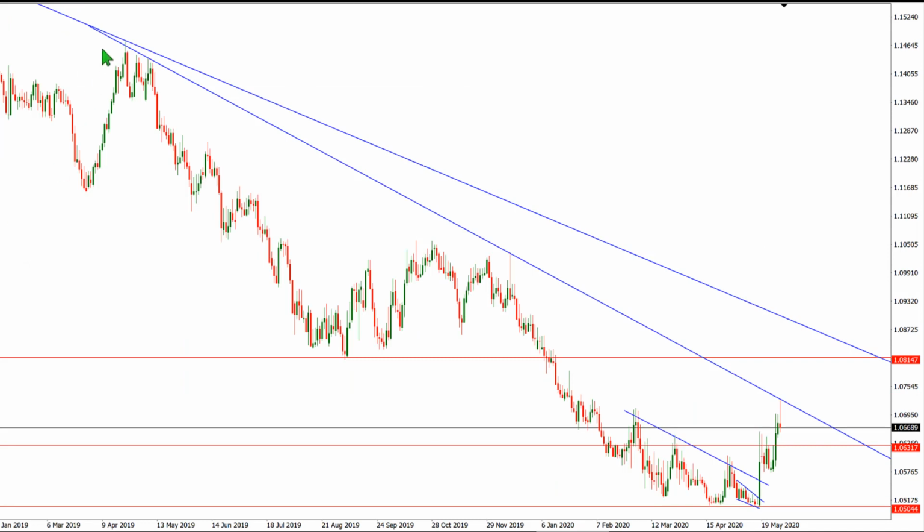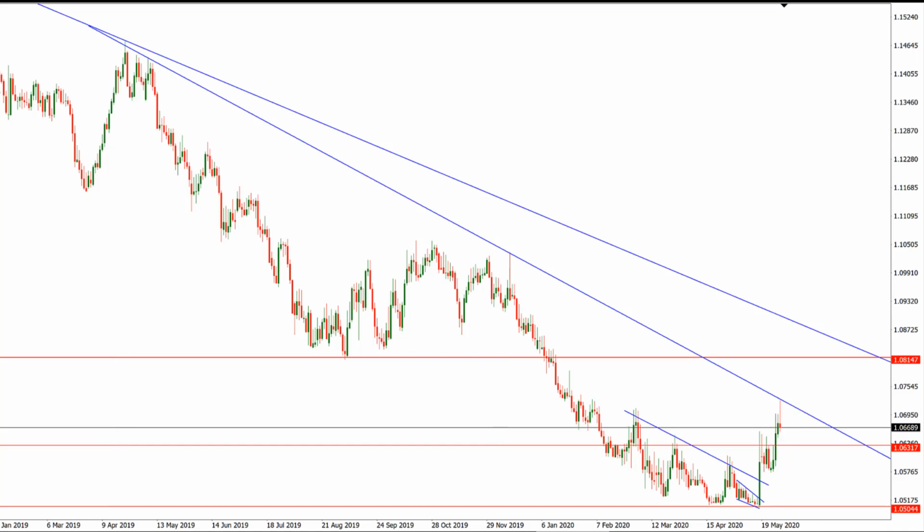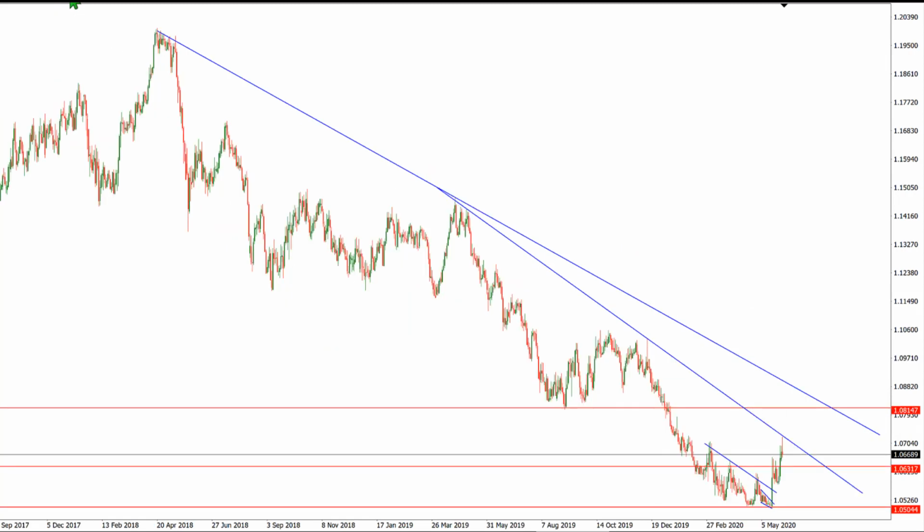I'm gonna show you. There's a swing right here, a swing right here. Now there's another swing right here, and then this point right here is an extension right from 9th of April 2019, and then again right here November 2019, and here comes another retest again in 2020. So for the fact this currency pair had been in a downward trend, there's something I want to point out right here so you guys can see.